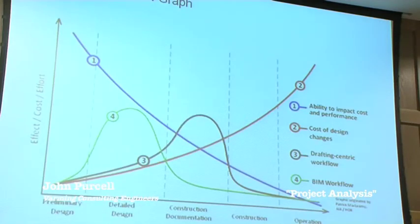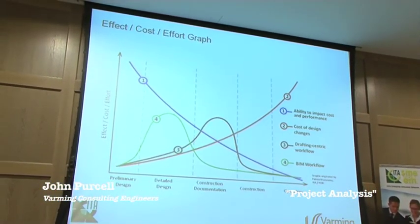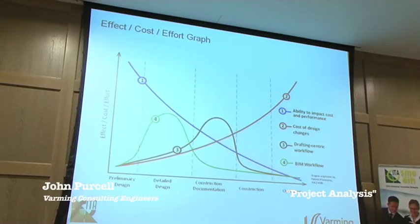I'm putting up this chart, and you've all seen this chart many times, but it's only really to highlight once again this is the effect, cost and effort graph, and the black line, number 3, is really a workflow which focuses on drafting, and that's what we have at present. But as you can see, when we set that on a timeline against the ability to impact cost and performance, which is the blue line coming down, and the red line of making design changes, it's obvious that the advantages that can be achieved if we can move what we have called by the green line, which is the BIM workflow. And that's very much the issue that we're going to try and address today.